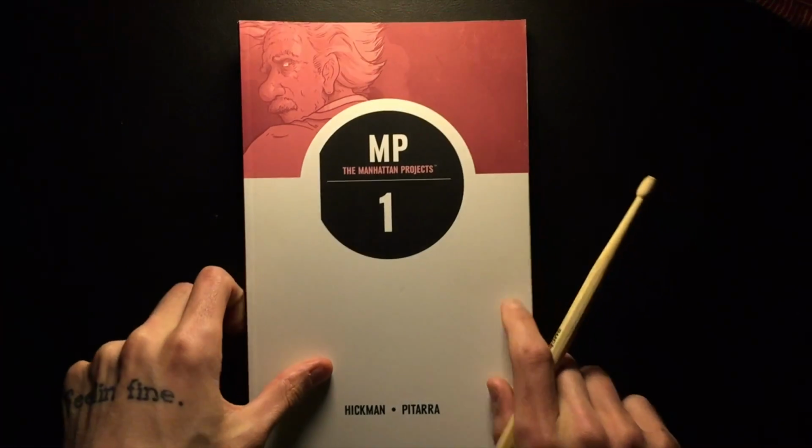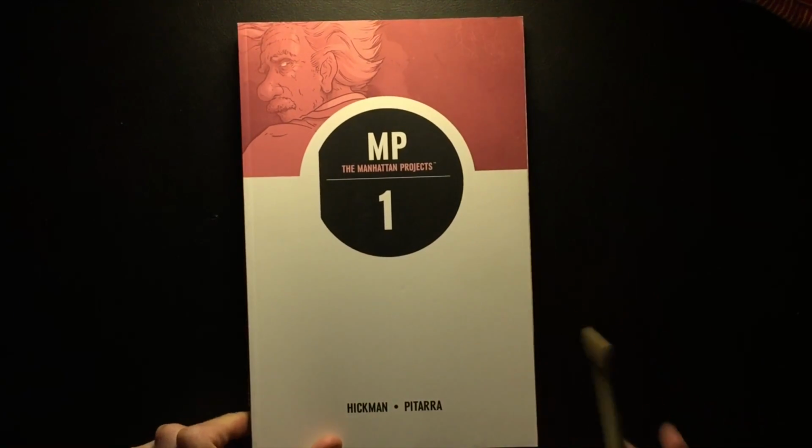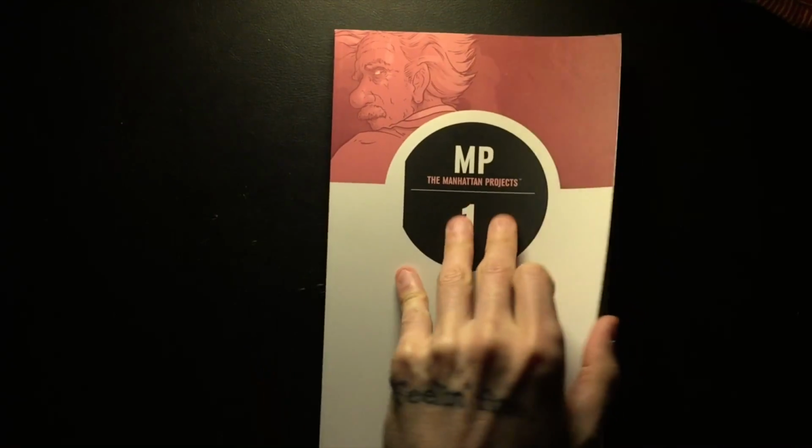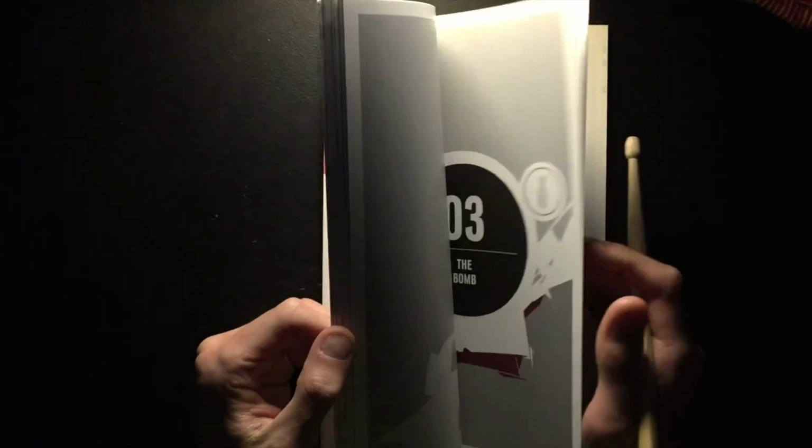It's another indie one. Next, The Manhattan Projects by Jonathan Hickman. This is volume 1, and this is an Image title. I believe this is up to volume 5 now. It's a very strange book.